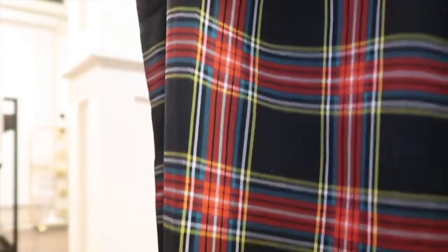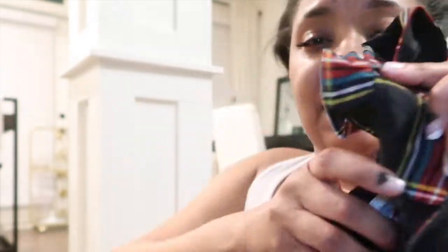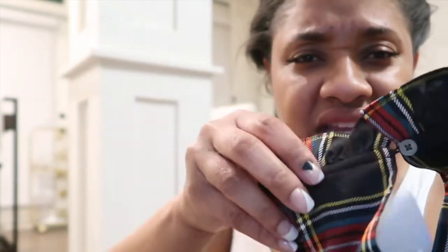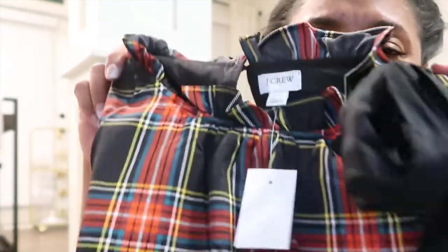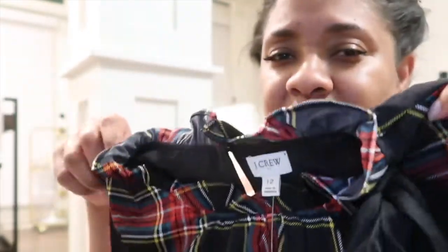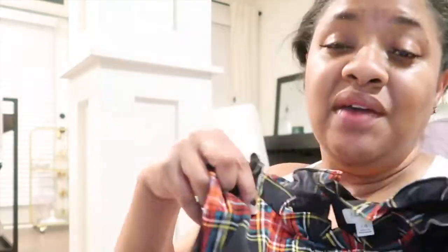This is a tartan plaid dress with a keyhole back. It's just a straight sheath dress. Ruffle neck, same as the top, but this is more like a black plaid. I think this might be the actual tartan plaid. But yeah, real preppy, so to speak. Caribbean preppy, you understand what I'm saying? I'm gonna give it Caribbean flair.